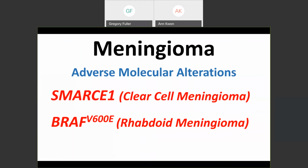BRAF V600E, I thought that was supposed to be a good mutation. I thought you wanted the tumor to have BRAF V600E. It's targetable, it's treatable. If you're thinking it's a glioblastoma and it's BRAF V600E positive, it's probably an anaplastic PXA. That's good. Not always. Rhabdoid meningioma section. Now this is something that I know everyone knows intrinsically. I'm just reinforcing it. The identical mutation, or let's just call it molecular alteration, because it could be any form of molecular alteration.